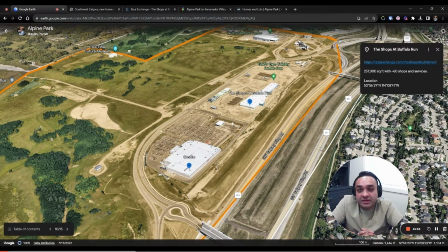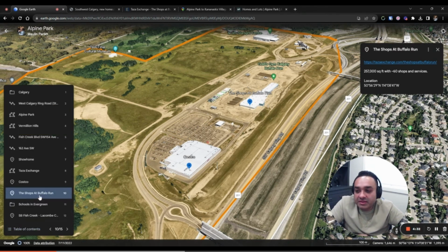The other thing that we have to consider is, well, schools are going to be built out as well. And unlike commercial space, which is already in the developer's plan, schools are at the mercy of the Calgary Board of Education. So once the Calgary Board decides which schools are going to be put into the community, that's when the schools actually get built out. So where do your kids go to school in the meantime? And I think that's a great thing to look into.